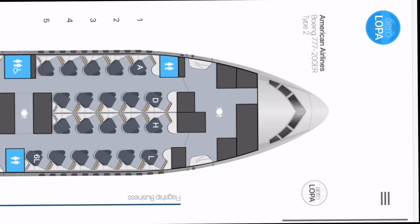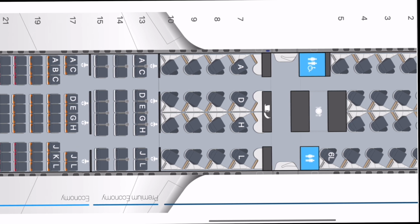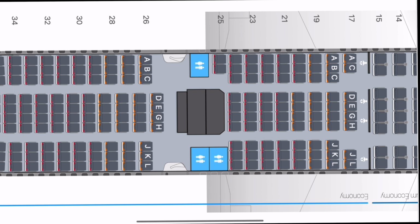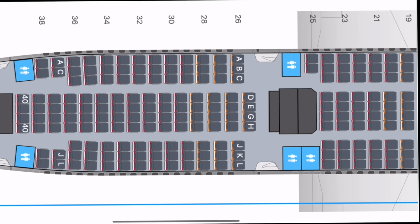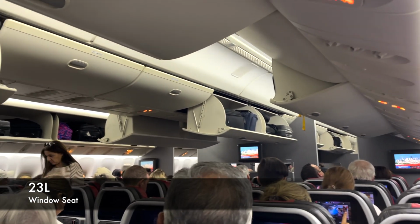So there are 3 classes on this flight. There's business class, which is configured 1-to-1, all aisle access. Then you have economy plus, and then economy class, where we're sitting today. Today I'm sitting on 23F on this first part of the main cabin.